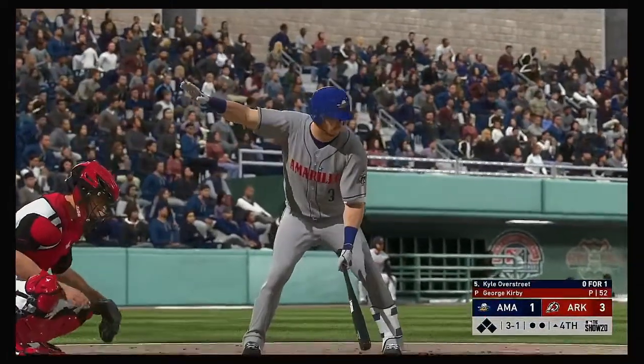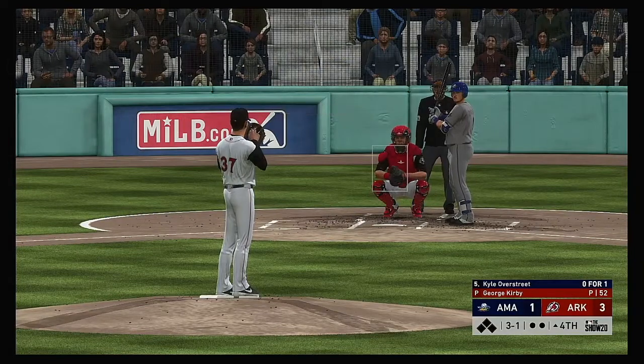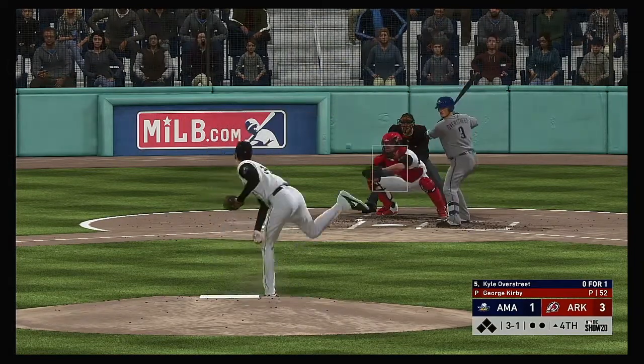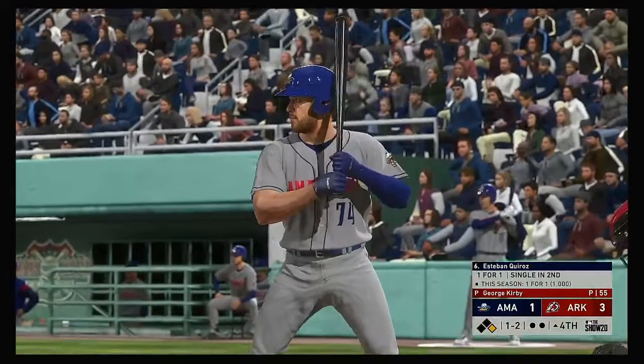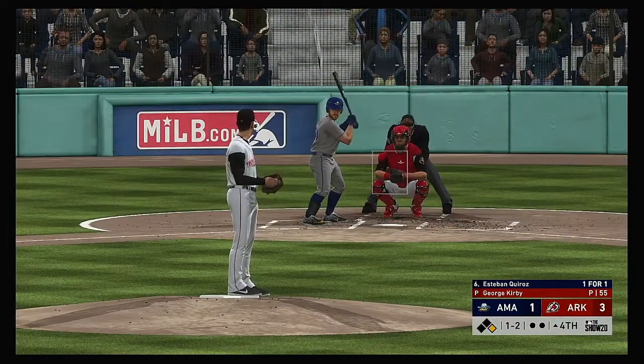Stepping up now, Kyle Overspree. His last at bat didn't go his way as he popped out in foul territory. Yeah, but everything looked clean. He was on time. He looked powerful in the box. I guarantee you he wants that swing back. He's still thinking about it as he walks to the plate right here. That's the bond. 3-1 is our score here in inning number 4.